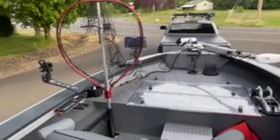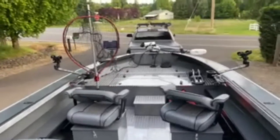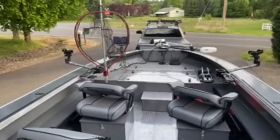Yeah, AP, this is where all the donations go. I'm taking donations for my new boat. No, I'm not. I'm just kidding.